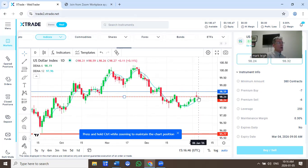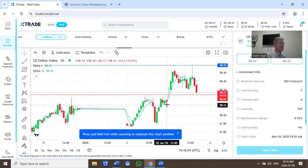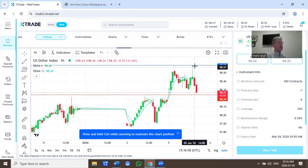We'll see whether that continues through the US session. If we see more dollar weakness, the US dollar being sold off, I'll zoom in on the hourly. And there you can see how initially strong US dollar up to that resistance level is now being sold off, and sellers of the index are going to test the support at 98.24.